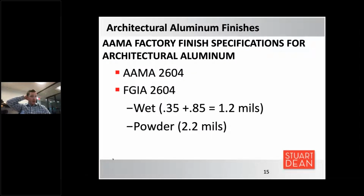The next finish in these three is a 2604. So if we want to look at these as good, better, best, this would be the better of the three standards that are out there for these finishes. The 2604 really comes in two different formats, is probably the best way to say it. So you can do it in a wet format, which is again a voluntary pre-treat. It'll have 0.35 mils of primer and then 0.85 mils of the top coat, for a total of 1.2 mils. And this would just be for a monochromatic, no metallic, no mica on that. So that would be the standard for that product coming out.